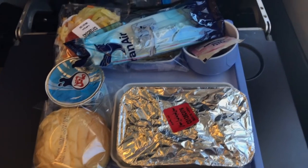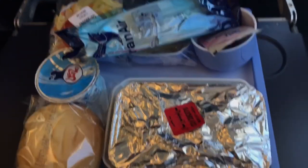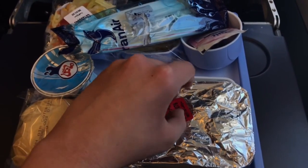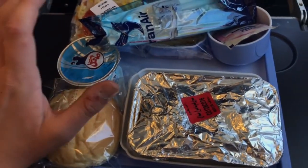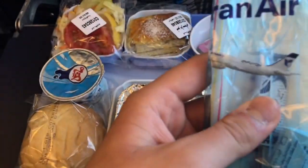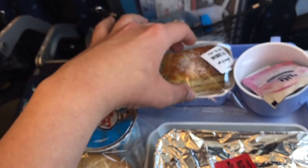Just starting to serve the meals now. This is the in-flight meal. So there were two options. There was either green rice with chicken, or I think the other one with meat and potatoes. So I chose the green rice with chicken. So we've got the main meal here, bread roll, yogurt. We've got the cutlery packets, so we've got sugar, salt, pepper, tissues, and also, once again, an Airbus A310 in the background here. Just ignore that. Salad, and for dessert I think it's just a cake.